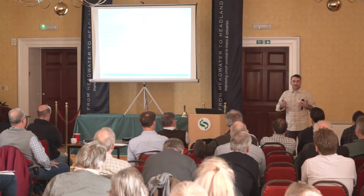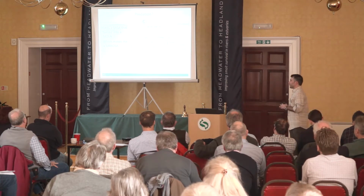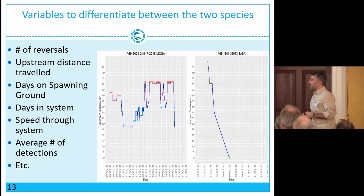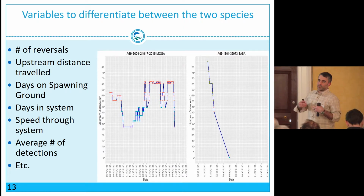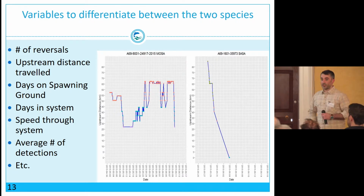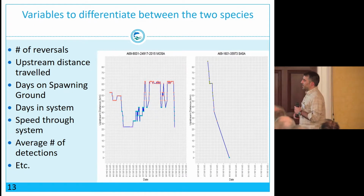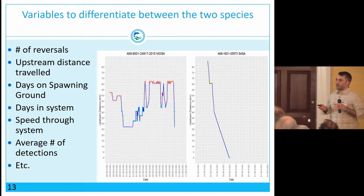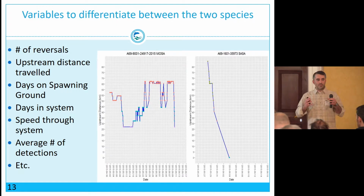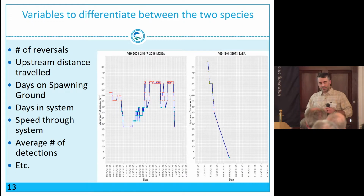Because obviously the problem with subjectivity is that what you would call a predation event, I might call just a variation in a smolt or something along those lines. So we're going to try and take out that subjectivity. Before I do that, I have to measure a bunch of different features about these movement patterns for all of the bass and all of the smolt in these 4 years. So I measure things like the number of reversals, how many kilometers upstream did it swim, so from a smolt's perspective, the wrong way, how many days on the bass spawning grounds, and so on. A whole bunch of different variables that we measure that can hopefully differentiate between typical smolt movement and typical bass movement. And so then we can start to model this problem.